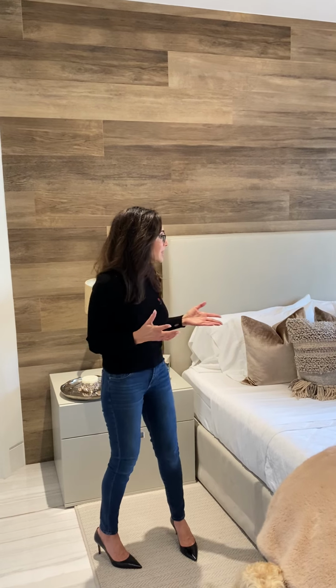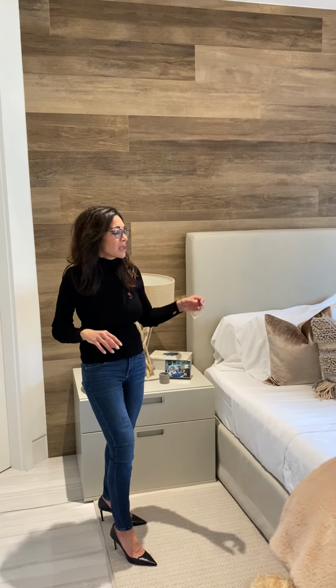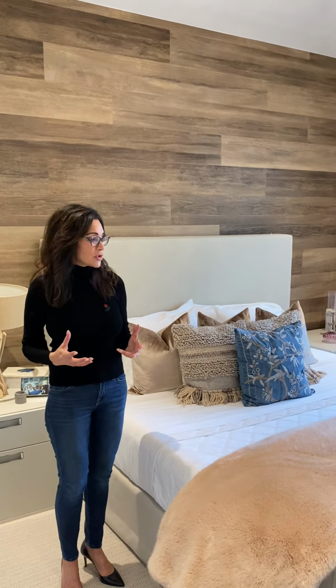You know, people think that if you have a neutral background, a neutral space, or just one color in a space, that it will be very cold. That's not true at all. You just have to make sure you use lots of texture. You always have to layer with texture, because as you see here, there's really no color in this space, but lots of different textures are throughout, and that's what makes it so special.